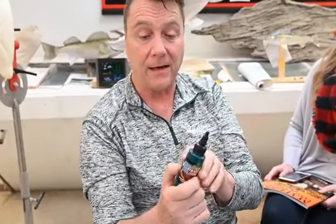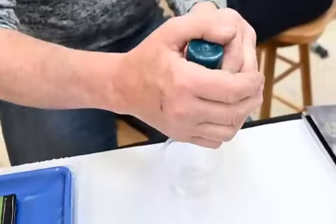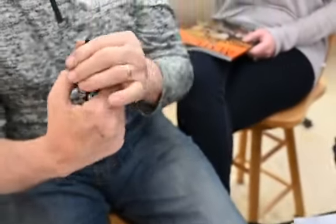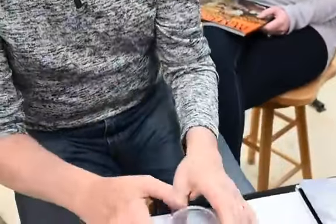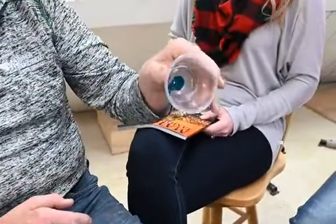We like to thin it. You're supposed to thin it 15 to 25 percent, up to 25. The best thing about it is it comes in small bottles, so you won't waste it. You'll find yourself using less paint than you ever did. Now look how thick that is, that's pretty thick.